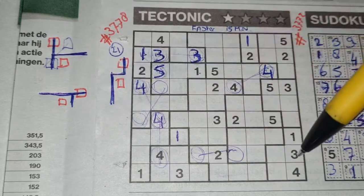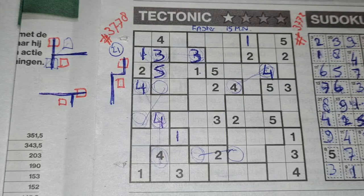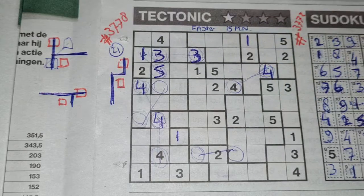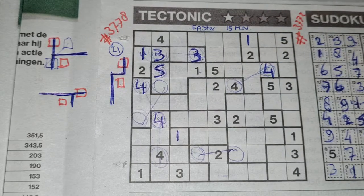Only 3 shapes in this puzzle. There are more. I believe there are 7. I thought there were 6, but one viewer, one follower, has told me there's 1 shape extra. So thank you for that person. And so in this puzzle we have 3, but there are more. So let's get starting and filling the numbers.